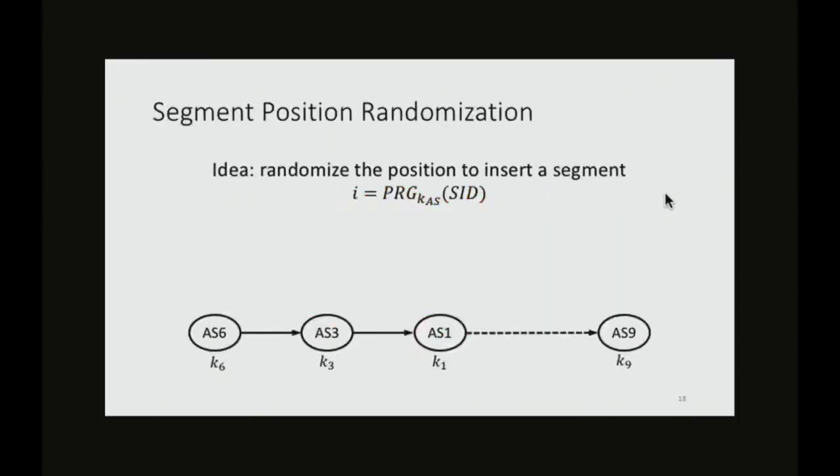First, let us look at segment position randomization. The key idea is to randomize the position at which a segment is inserted. Each AS will use a pseudo-random number generator keyed by its local secret key, and then compute a pseudo-random position to insert a segment using the session ID. For example, AS6 will compute a position, let's say 3, and insert a segment at position 3 in the header, and AS3 may compute position 2 and insert a segment at position 2. You can see how it goes on. Essentially, this technique breaks the correlation between a segment's position in the header and the AS position along the path. That's how it hides AS position.